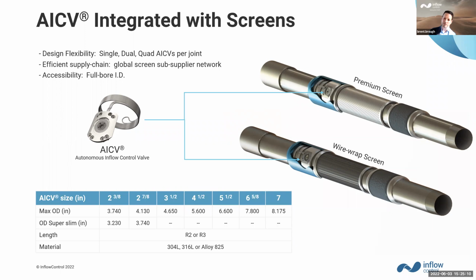The valves will be introduced either in 1, 2, or 4 per each tubing joint, depending on the flow rate that we have. Because the valves are self-regulating, they need to have enough closure force, which we're going to show you. And the valves are full bore ID, which means that you can go in and do any interventions. But we designed the valves for your reservoir.